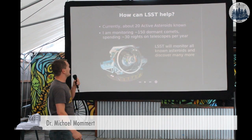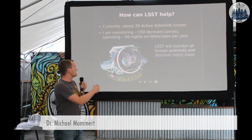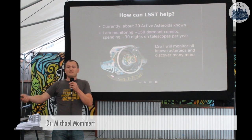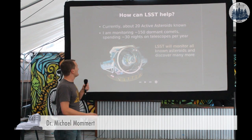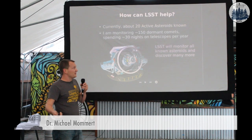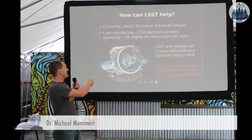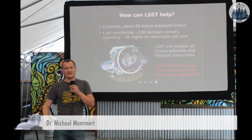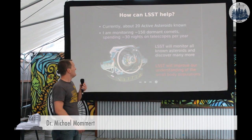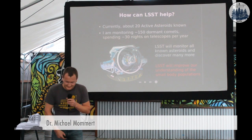So if there's Alice's teeth, you can do it for me. I don't have to do it. I guess it drifts those objects anyway, because they move all across the sky, and it'll eventually pick up my targets, observe them, and I can take the data from the LSST database, which is a cool thing, saving a lot of work. And by doing that, LSST will improve our understanding of the small body populations: asteroids, comets, active asteroids, everything that is out there. And that's it. Thank you very much.